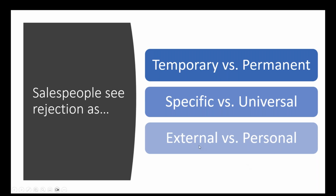Everybody is dumb as stumps. They're all taking... See, what they found is when you instead look at a temporary, when I lost deals, they said, oh, well, that was the one deal I lost. Huh, what went wrong there? What specific? Oh, I made that specific mistake here. I see what I did wrong.